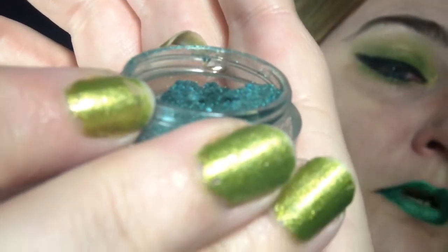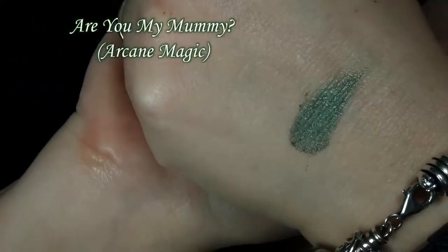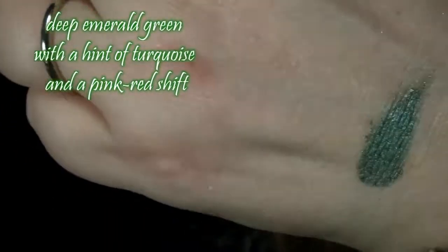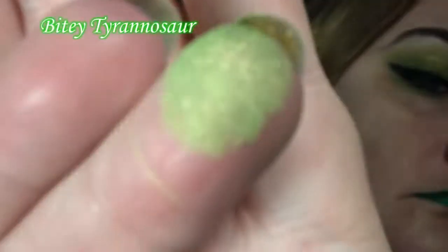So let me show you this. This is Are You My Mummy? This is a really beautiful green. Yeah, deep green with a lot of depth and complexity to it. And the next shade I'll show you, because I'm wearing it today, is Bitey Tyrannosaur, which is a really fun green, very bright. Looks like that.